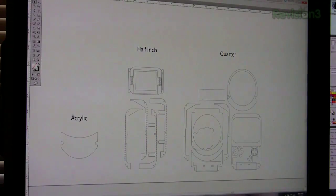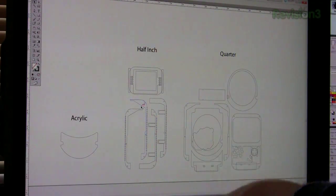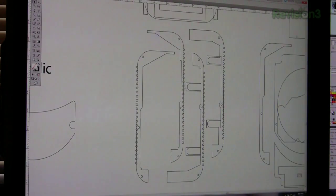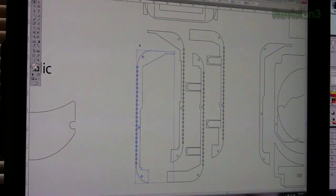We have all the pieces, basically everything. There's an acrylic piece, a 1/2 inch stuff, and then 1/4 inch stuff. And that's pretty much all there is to it. Now, these sidewalls, we broke these apart into pieces. And the reason we do that is so it takes less space to route. I mean, full size would look like that. But if we group them like that, we can save at least 33% of our material.